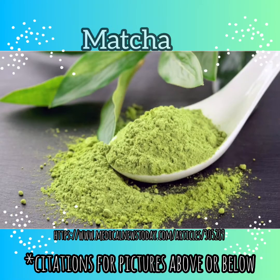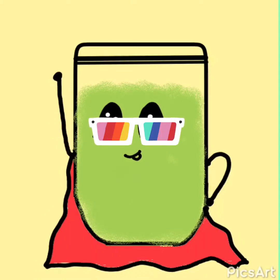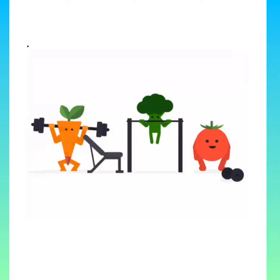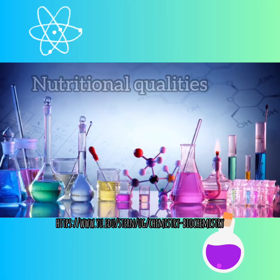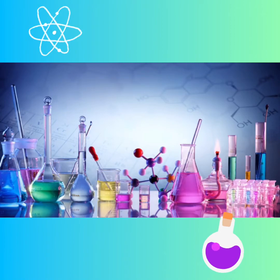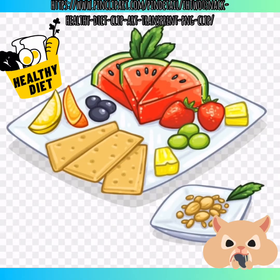Today's topic is matcha. It has practically blown up in the nutrition industry, being labeled as a superfood from countless sources. To understand what makes it so beneficial for the body, we are going to go all the way down to its chemistry to look at its nutritional qualities. And stick around to learn how to include it into the diet in delicious ways.